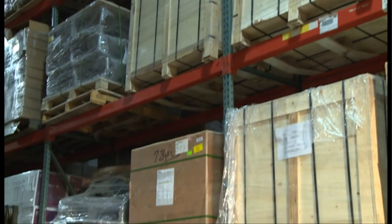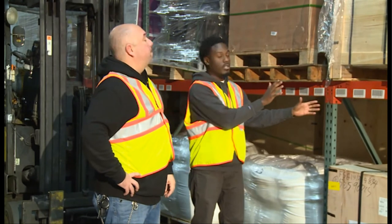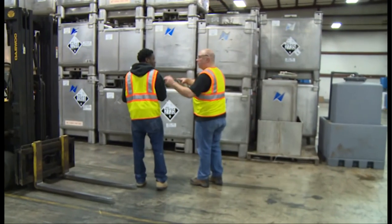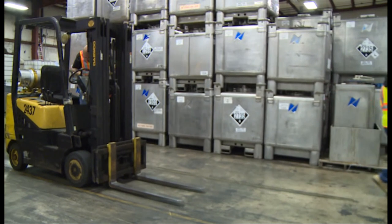Pallets are also often placed in racks or stacked to save space. Ask your supervisor how high you can safely stack the loads you'll be handling. And whenever you're loading, unloading, or stacking, make sure that other workers and pedestrians are a safe distance away. You never know when a load might slip.